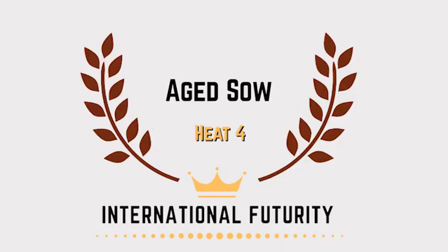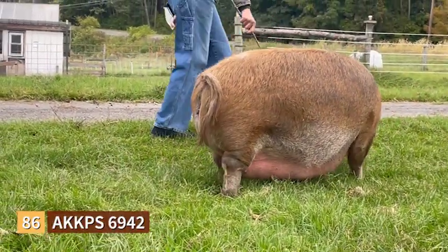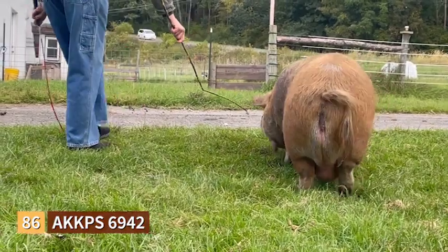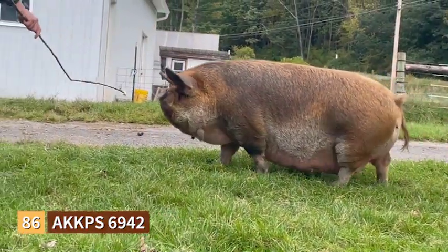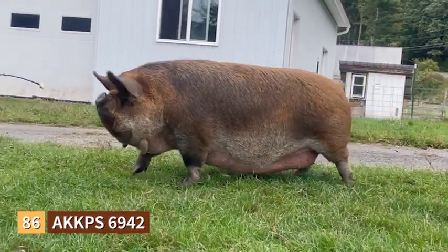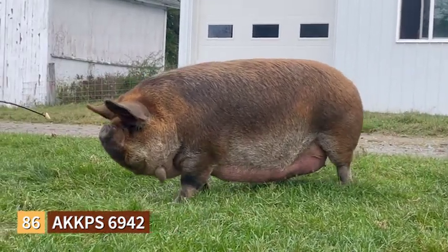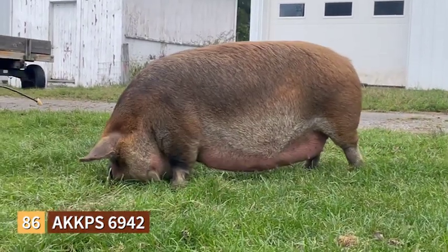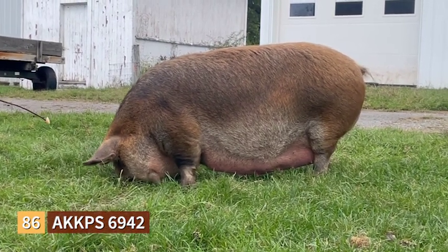In Heat 4 of our age sow division, I'm going to go ahead and start with the number 86 hog, a really big-sided, big broody hog to start the class. She's a really level-topped hog that carries that levelness from front to rear. A big bone, big wide stouted hog. Has a lot of breed characteristics in that upturn to her nose, carries those waddles, and carries her body ever so well. A really deep-bodied hog to start out our class.